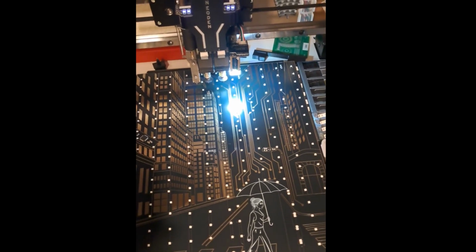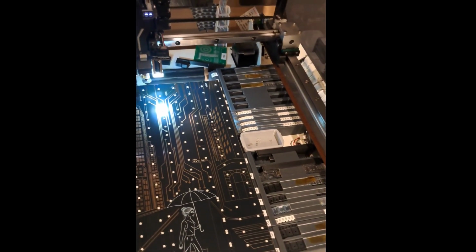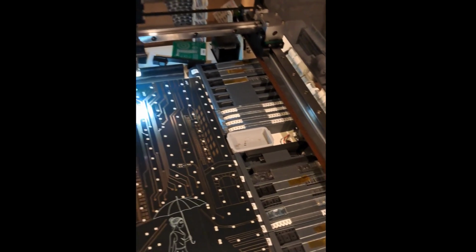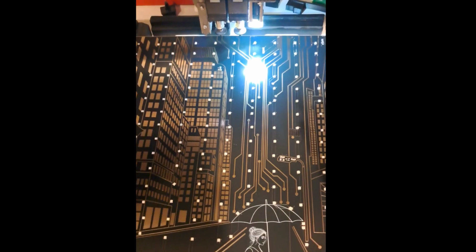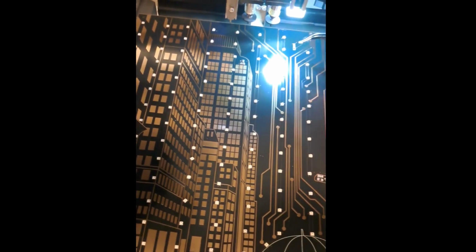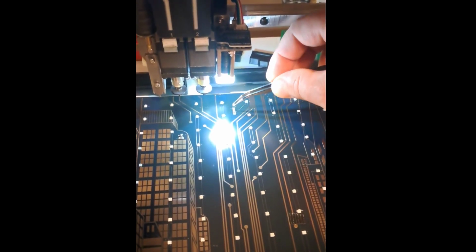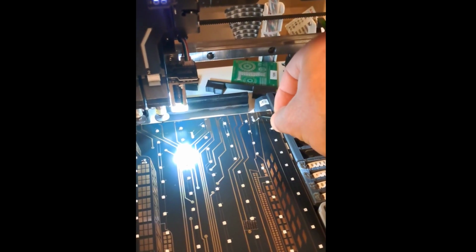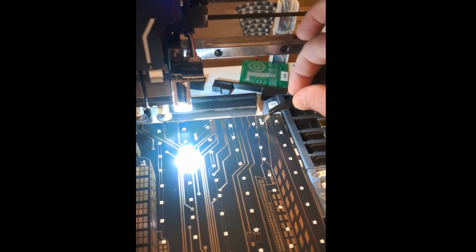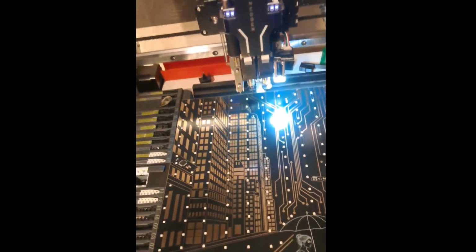Alright, so this is done. Looks like it came out pretty good. The only thing is that it wasn't really worth it to put white LEDs into one of these feeder lanes. I just don't have any other project that needs LEDs or white LEDs, and this one only needs 2 of them for the lightning effect. So I'm just going to hand place these 2 white LEDs. Just like that. And now we'll put this in the oven.